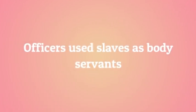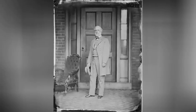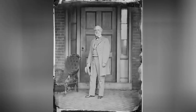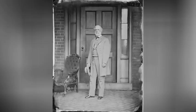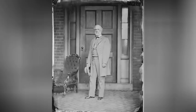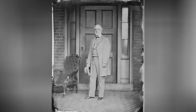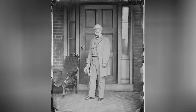Officers used slaves as body servants. Officers reporting for service with the Confederate Army brought with them slaves as their personal servants. Some brought whole retinues, including a personal servant or valet, cooks, laundresses, and seamstresses. Robert E. Lee brought two slaves with him to war, a personal servant named Perry and a cook called Meredith.